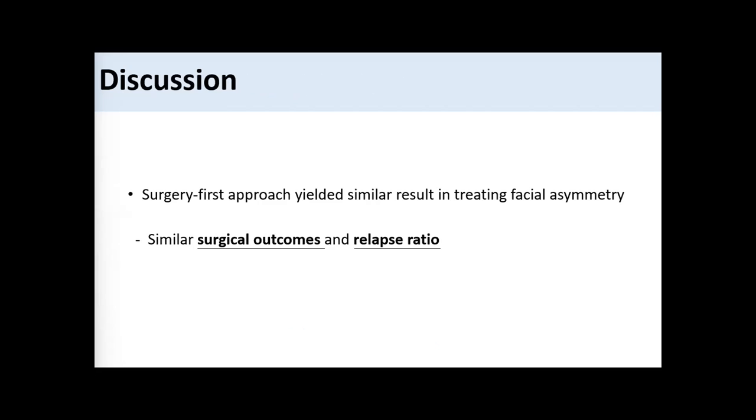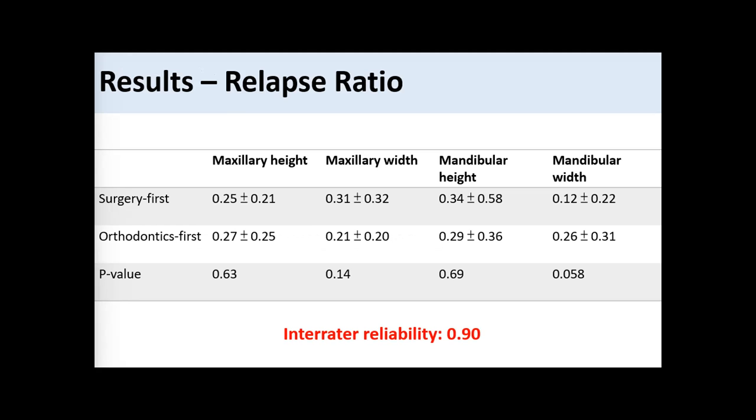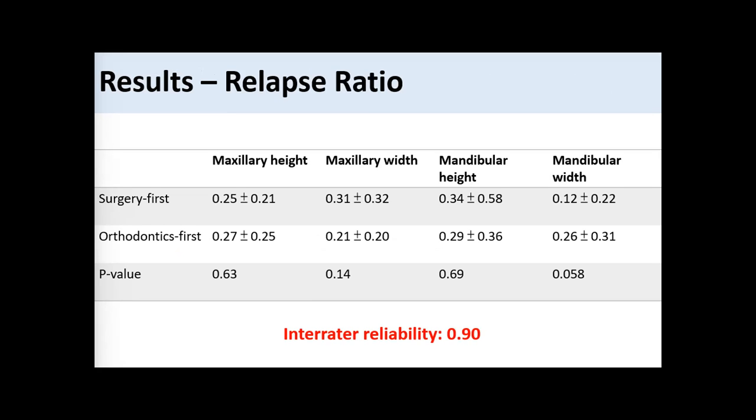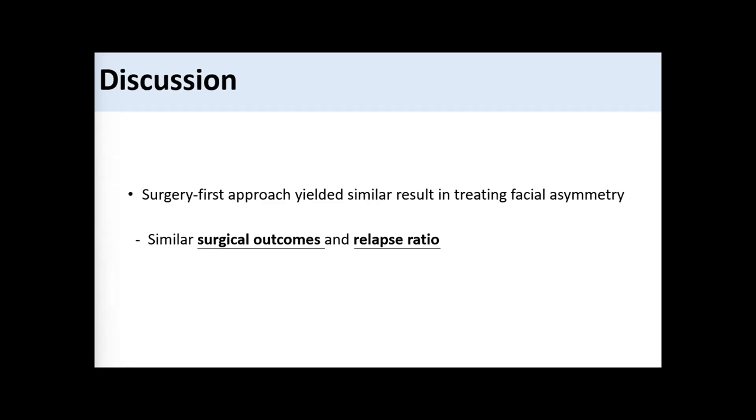Let's go on to the discussion. The surgery-first approach yields similar results in treating facial asymmetry in comparison to the traditional orthodontic-first approach. It has similar surgical outcomes, as we can see here, and a similar relapse ratio in this table.